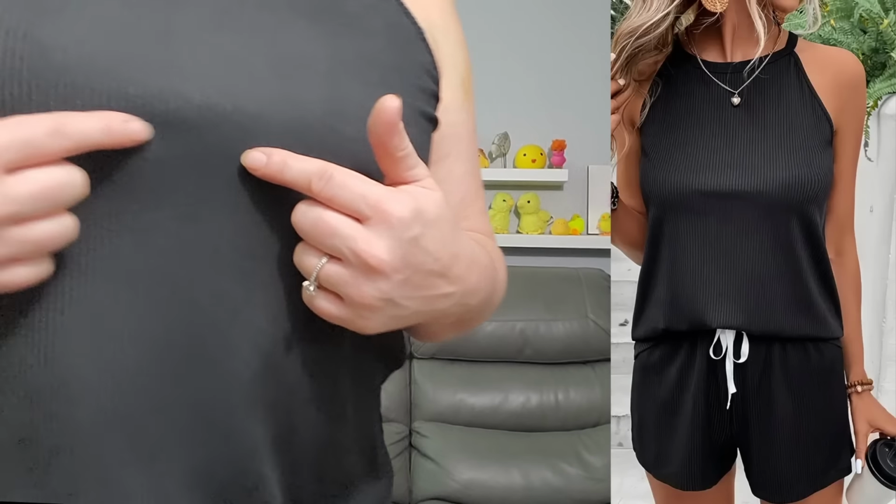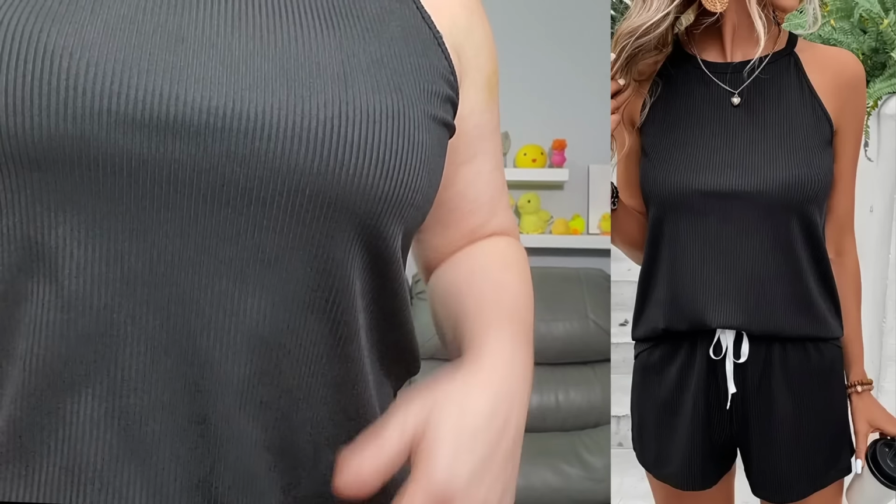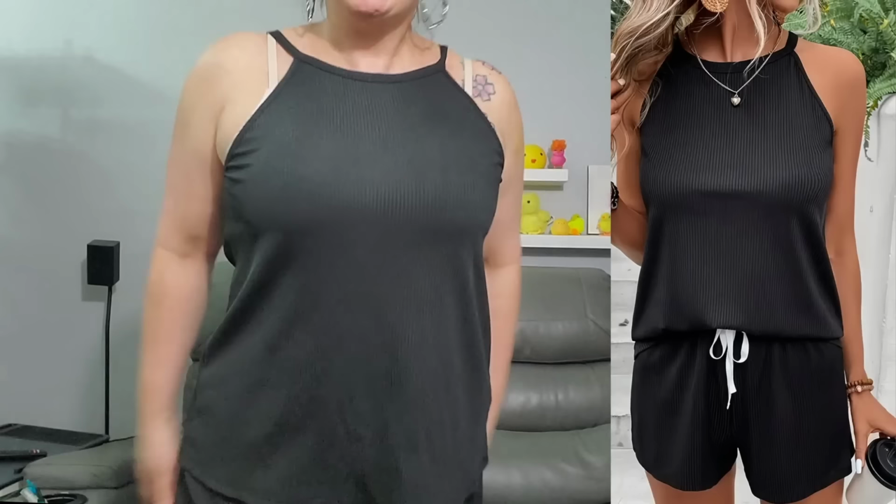It's always a gamble with clothing and knowing what your size is going to be. I never measure myself because I don't want to. I guesstimate. That's what I do. But yeah, it's really comfy. It's got that ribbed situation going on. But I probably would just wear it out.